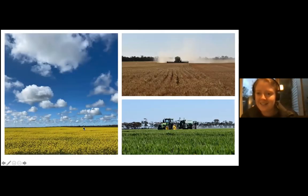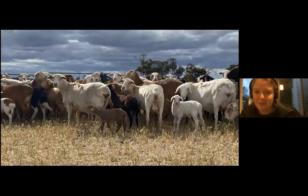So the grain, this is a few photos of the grains part of our farm. Up in the top right hand corner, we have a wheat crop that's being harvested, and down the bottom, we have a wheat crop that's being sprayed. And on the left is a beautiful crop of canola that's just flowering. But that's not really why I'm here to talk to you today. I'm here to talk to you about my sheep.